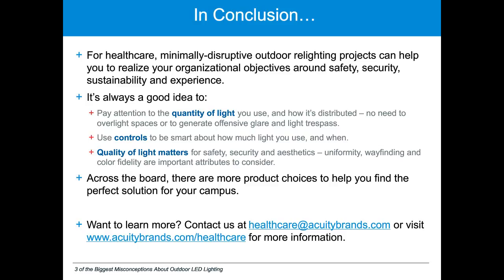It's always a good idea to do a couple of common sense, really smart things, right? So think about the quantity of light that you use and how it's distributed. We don't have to overlight spaces anymore. We don't have to generate offensive glare. We don't have to light our space and the neighbors, okay? You don't need the same amount of light as used with old sources. If you do that, you're probably overshooting it. Use controls. We can now, right? It's a new kind of tool, right? So again, 2 a.m., 2 p.m., 7 p.m., think about that.